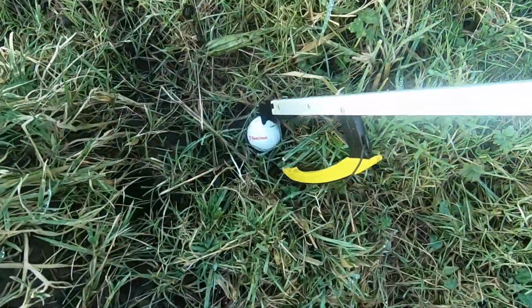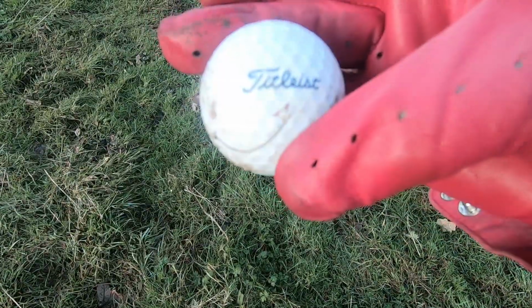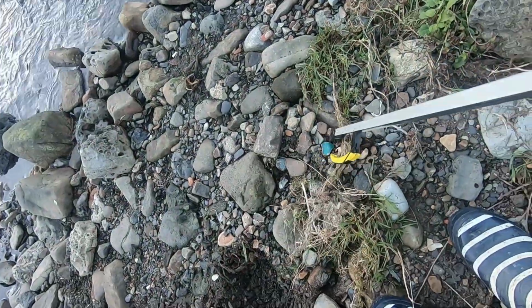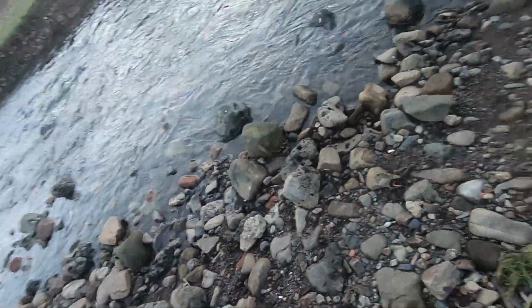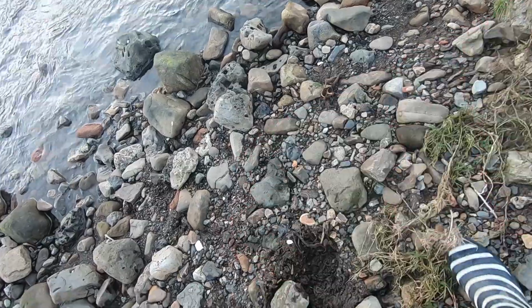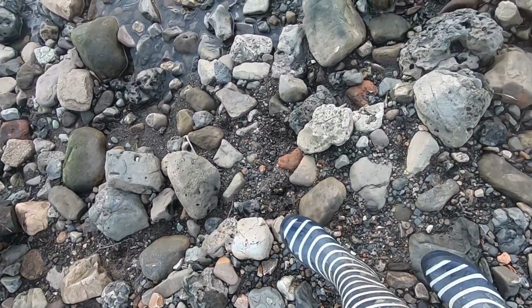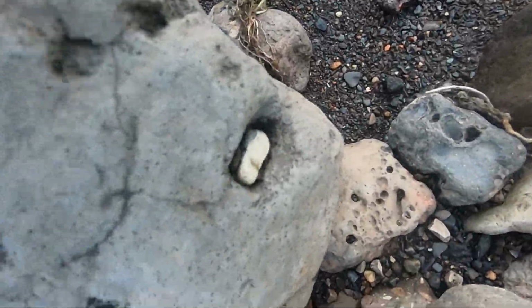And there you have it. Oh, what have we got? Our first ball of the mudlark, a Titleist. You've always got to get a ball when you mudlark. There's a nice piece of green. I always like to find green. I don't find much green, but there's a nice piece. A piece of glass there, but it's not really very well worn. Oh, there's a stone hiding in a stone.